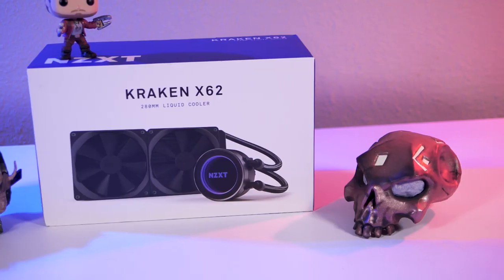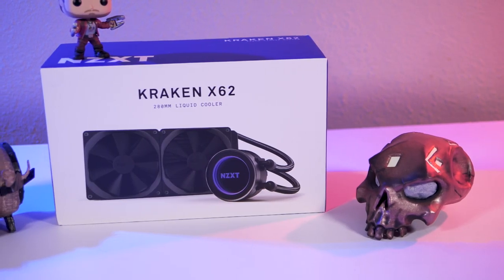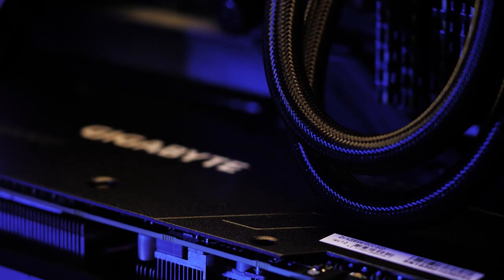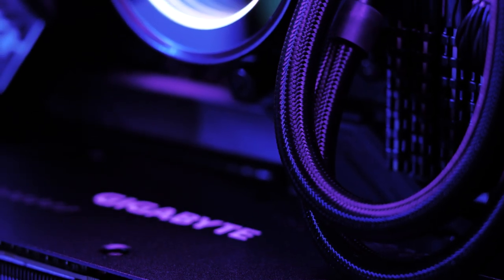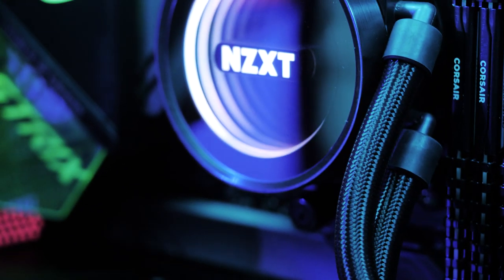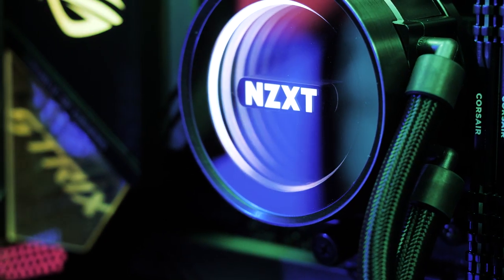To keep my CPU cool, I went with the Kraken X62. This thing is an all-in-one water cooler. It is amazing. It got great reviews. The research showed that this thing is a beast and will keep my CPU at the temperature I need it to, especially since I'm overclocking, and it does its job and it looks so good.